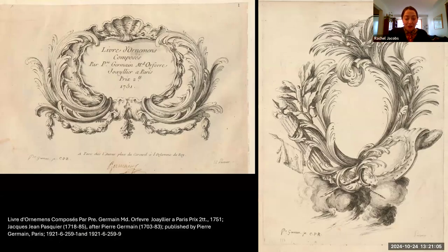This newfound freedom of the cartouche can also be seen in this beautiful series, Book of Ornaments, composed and published by the royal silversmith Pierre Germain and engraved by Jacques-Jean Pasquier, 1751. Here the title is also elegantly framed by a rocaille cartouche made of scrolling acanthus leaves and a shell.